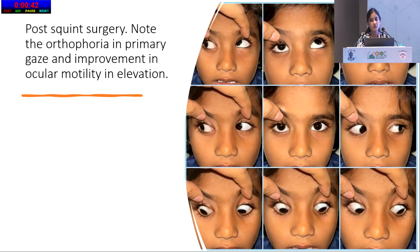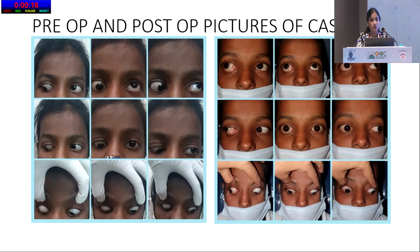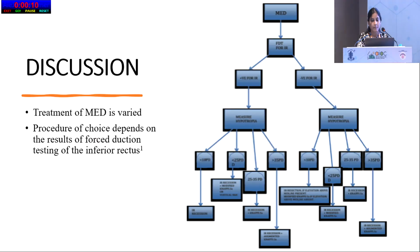So post squint surgery, look at the primary gaze picture, the patient is maintaining orthophoria with improvement in the ocular motility in elevation. So this is after the second surgery, that is ptosis correction, which we did by doing a silicone rod sling surgery. So the patient had a residual hypotropia of around 8 PD, and the exophoria still remained, with a good ptosis correction. So this is the first case. Look at the pre and post-op pictures, and this is the second case.